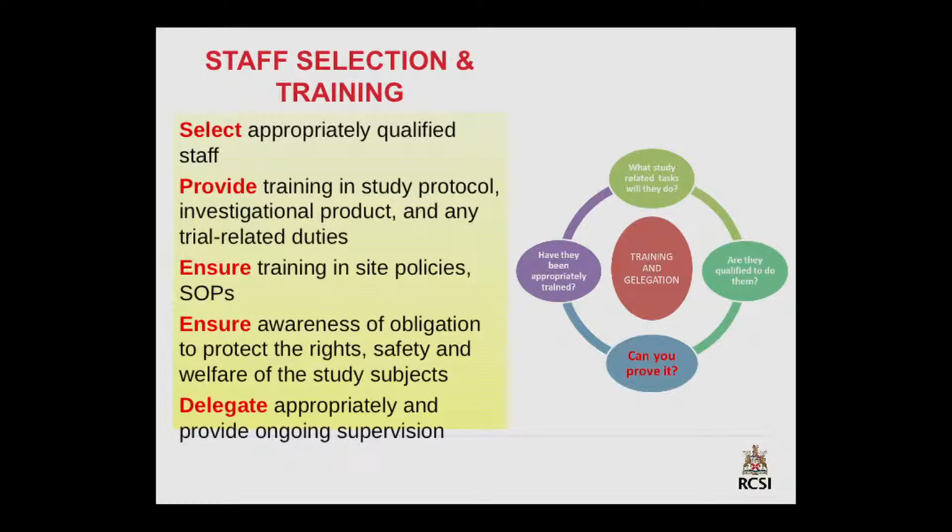You need to then identify what kind of training will be needed and provide that training in the protocol and about the investigator, the IMP and any trial-related duties. Also about their responsibilities in relation to the rights, safety and welfare of any clinical trial subjects. You also need to ensure training in the site SOPs and then any study-related SOPs or policies at the site. And then after all that, you have to delegate appropriately and provide ongoing supervision for the staff members. So even though the investigator has delegated responsibility for different tasks, he or she is still ultimately responsible for how that task is carried out and must be able to show evidence of having provided some level of supervision.